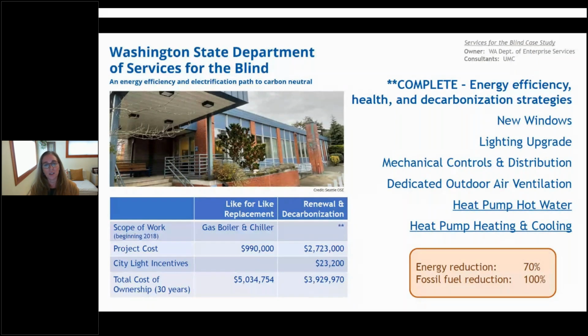So this is actually a completed project, and it was really a whole building retrofit. This was a fun case study that we partnered on with City Light. They did some amazing work working with the state's Department of Enterprise Services on this project at the State Department of Services for the Blind.